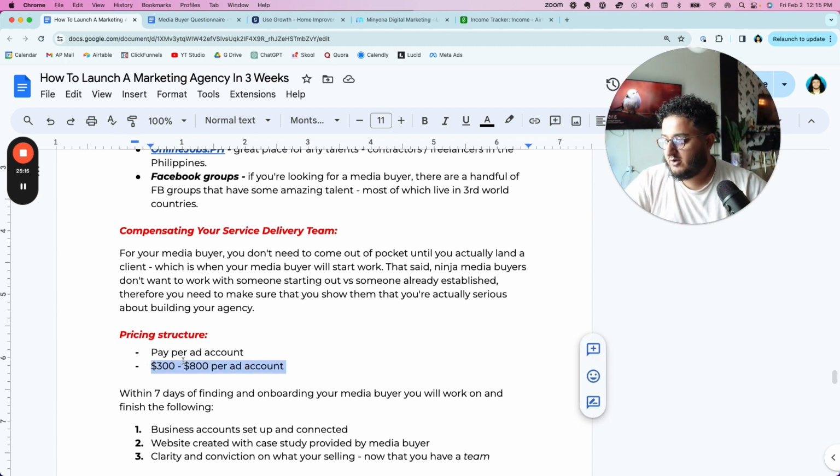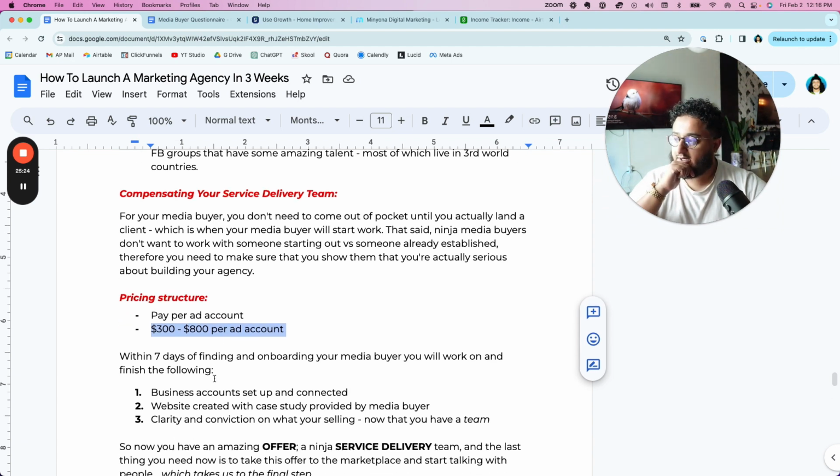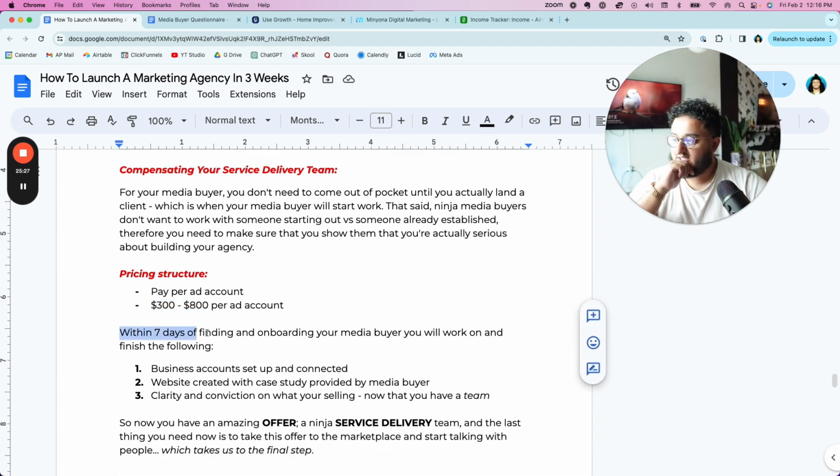Now, depending on your media buyer, they can probably handle anywhere between 7 to 15 ad accounts. But again, it really depends on the niche and the actual media buyer. So within 7 days of finding and onboarding your media buyer, you will work one-on-one to do the following. So now you know how much you charge them.